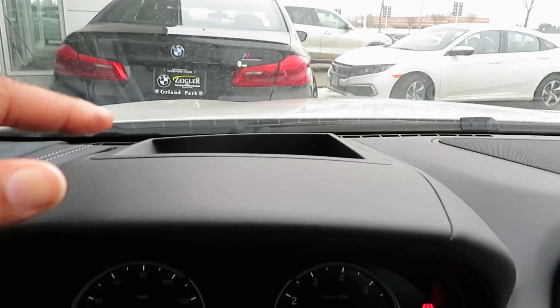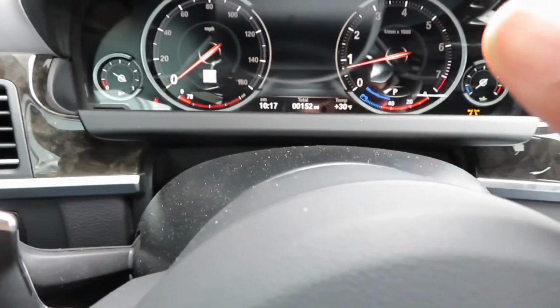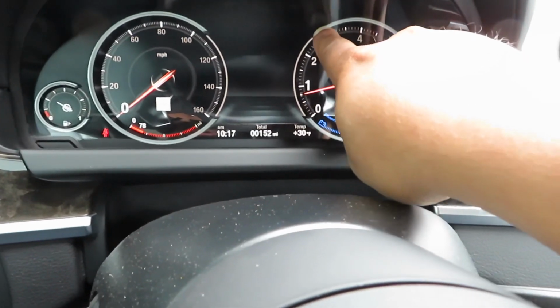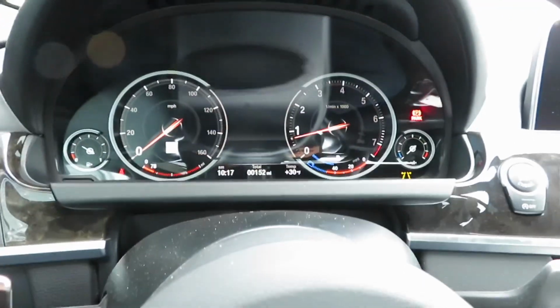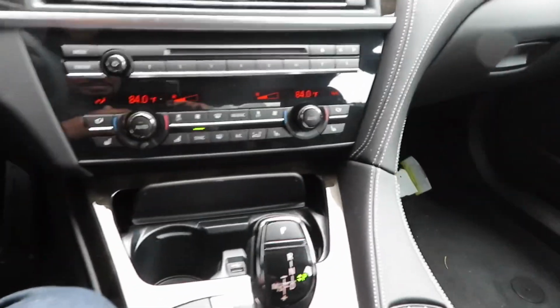But yeah, you got the heads-up display right there in the front. All of that's digital right there. Like I said, only thing that's not digital is those little crown things around there. But everything else is digital. Looks nice and crisp. Beautiful layout in here, man. I'm feeling this one, BMW.